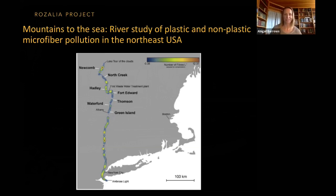So unfortunately, there was no relationship between fiber abundance, wastewater treatment plant location, or population density. As a scientist, I'm like, oh, it'd be great if we see almost no microplastics up at Lake Tear of the Clouds, and then it increases a little bit more as we go down through Albany and really skyrockets when we get into New York City Harbor, but none of that happened. There's very random hotspots all along the river.